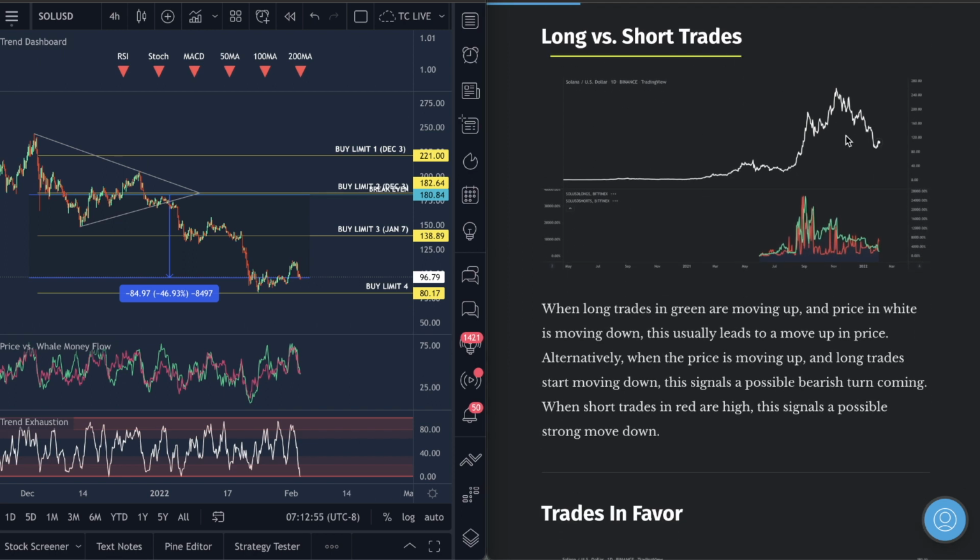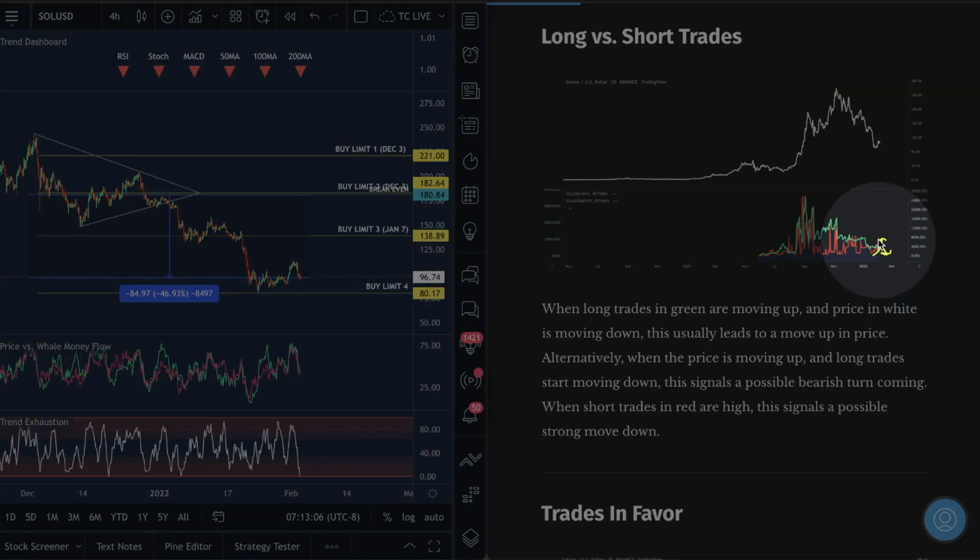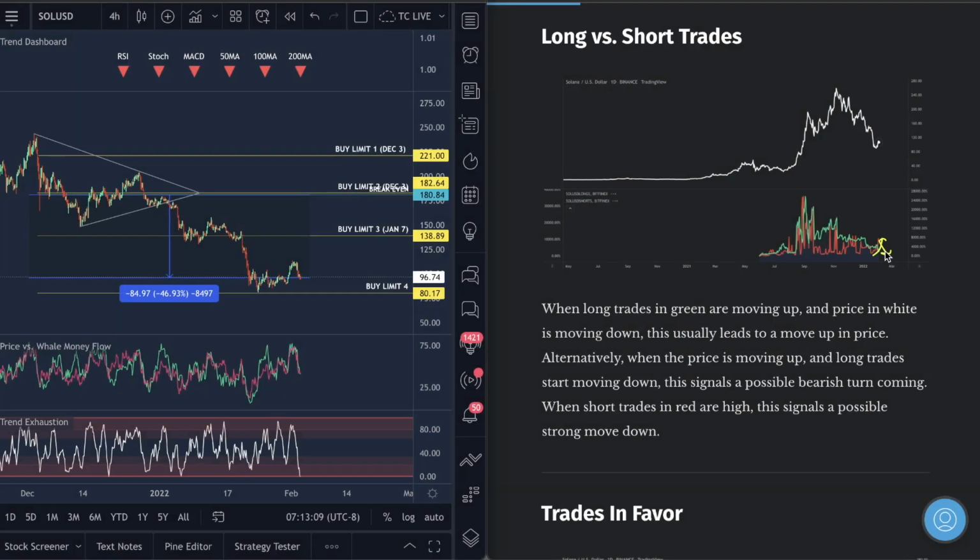Long trades versus short trades. Yesterday, what did you guys see over here that happened, which was a precursor to the drop in Solana? Okay? Short trades increasing, long trades decreasing. Do you guys see that? Or right over here, short trades increasing, long trades decreasing. I'll take this off so you guys can see this here.